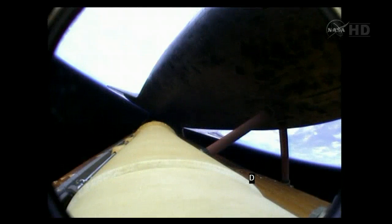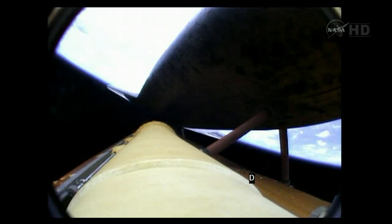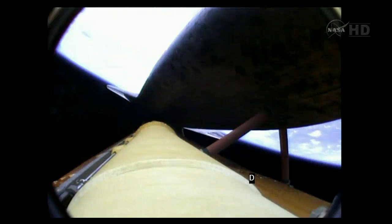Atlantis will begin its slow roll to a heads-up position shortly. Five and a half minutes into the flight, Atlantis traveling 7,700 miles an hour, 315 miles downrange. Atlantis, single engine, Ops 3.